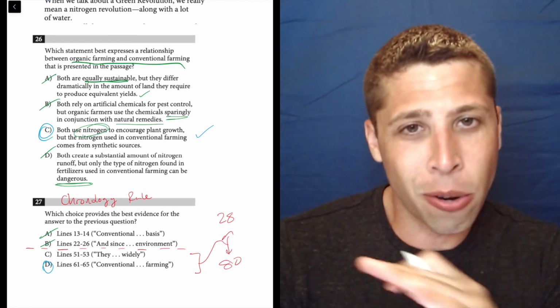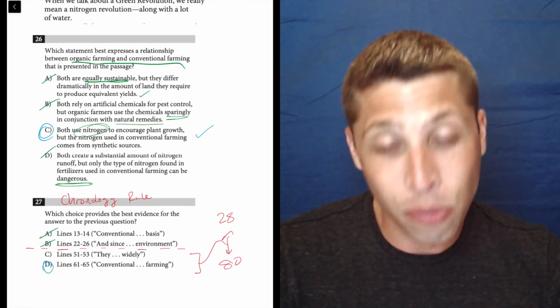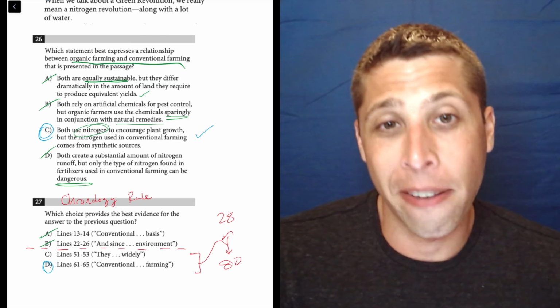And sure enough, there's no doubt here between the chronology rule and finding these right words and thinking about comparisons. This double is not hard at all. We'd be pretty confident in these answers.